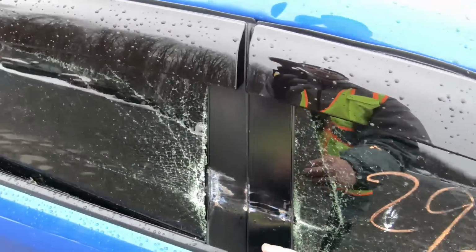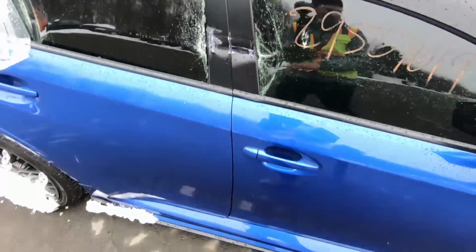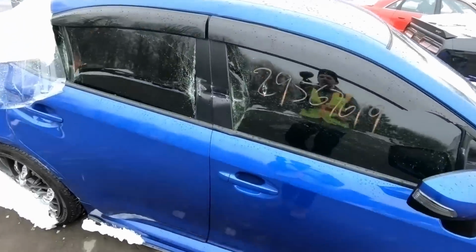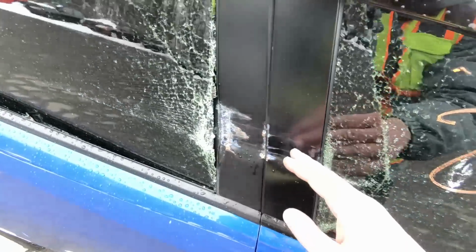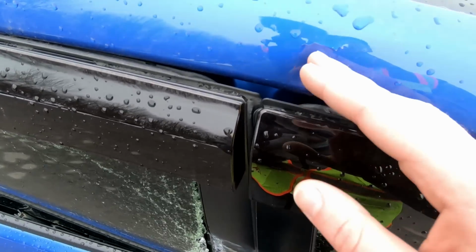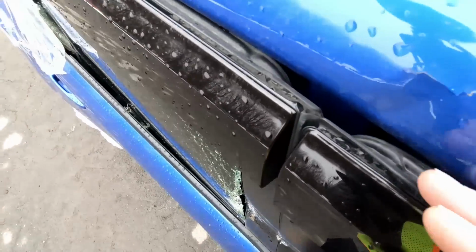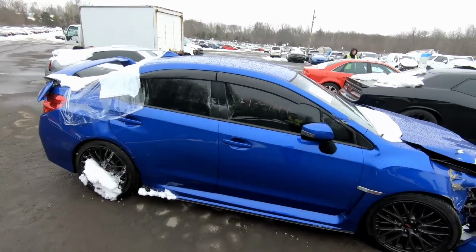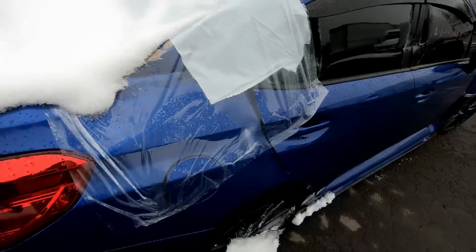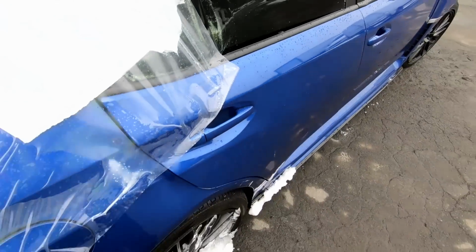B-pillar, not sure about the pillar itself, but these doors are done. That's it. Like I said, from first glance, it looks fine. Once you get closer, completely destroyed. Over here, the roof towards the B-pillar, cracking paint. It's really pushed in. You can see the gap here. I believe the B-pillar would need straightening. Then moving on towards the rear, this quarter panel pushed in, doors popping out, handle pushed in.